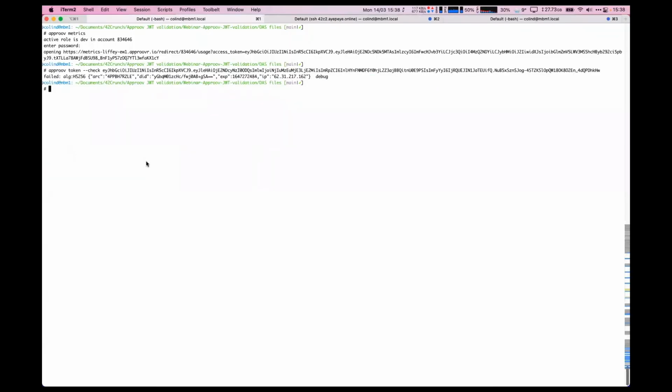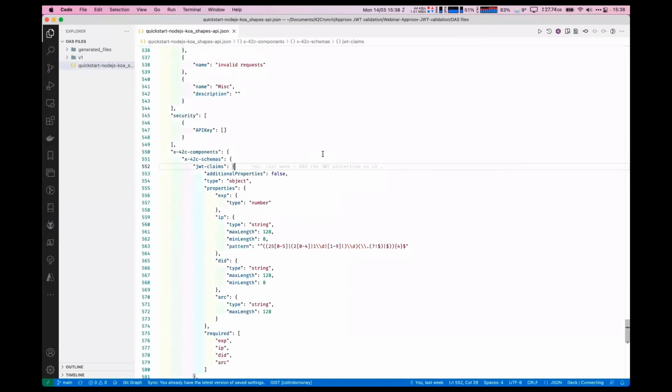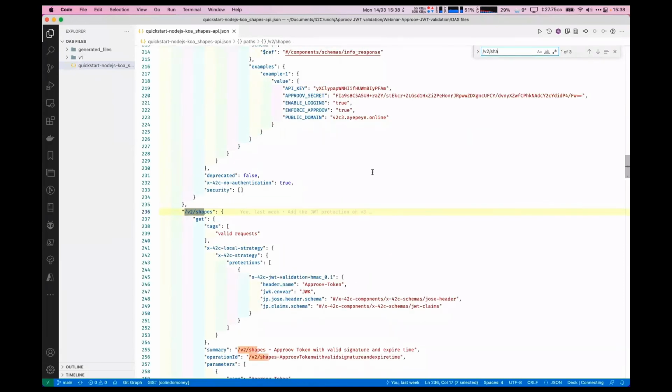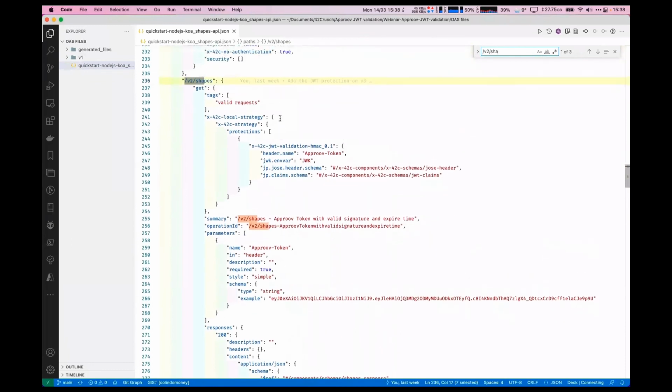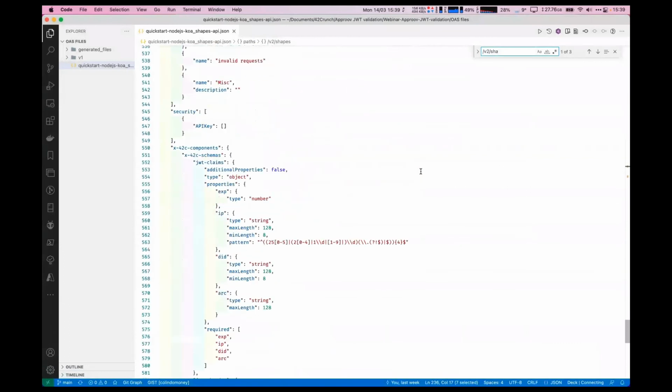Now we're going to have a look at how we define that endpoint. So if I load up the OpenAPI specification that is in force there, and I look for the V2 shapes endpoint, what I can see is I've got a local protection strategy. This is the extension mechanism, the decorator that we add to the firewall. We're doing HMAC validation. We're looking in the Approov-token header, and we're validating according to these two local definitions. Let's have a look at those definitions.